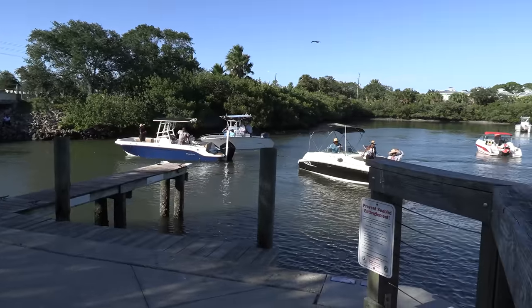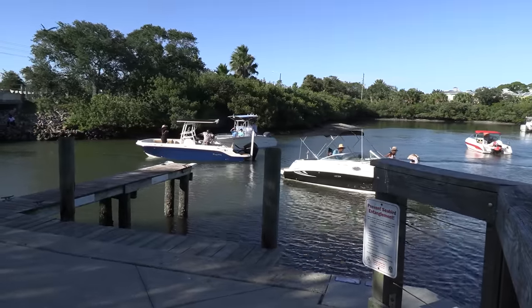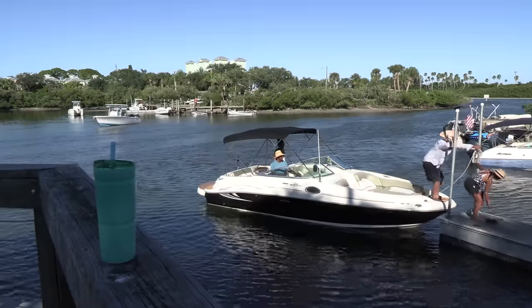We're down here at the New Smyrna boat ramp, and we're going to be watching this blue boat here today. In the meantime, let's check out what's going on around the ramp here. Today's a little bit busier than normal, and the tide's moving pretty quick.